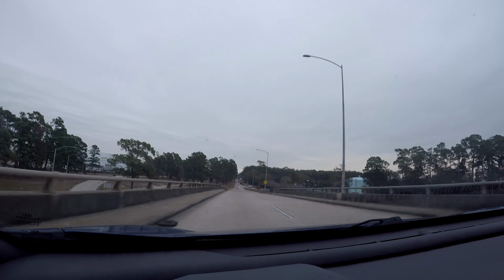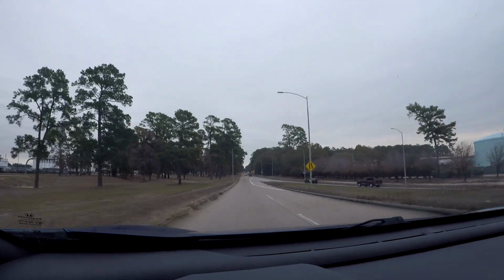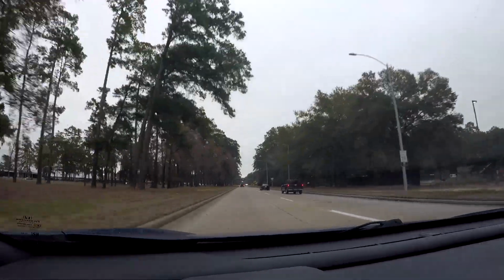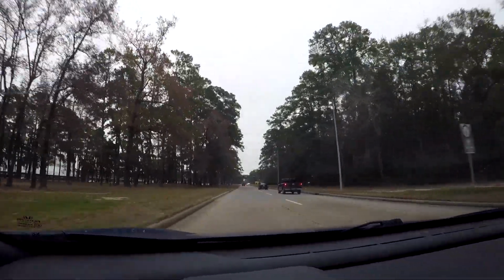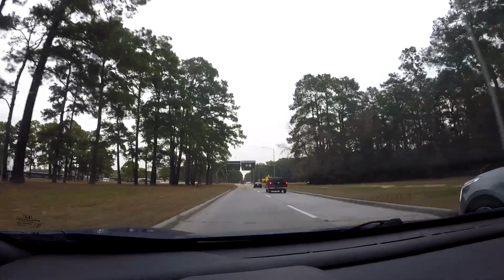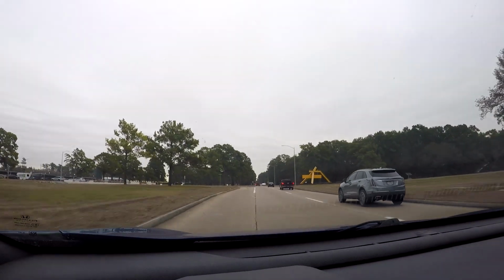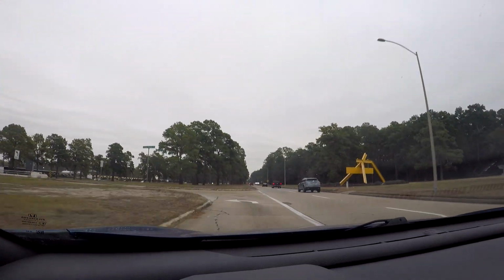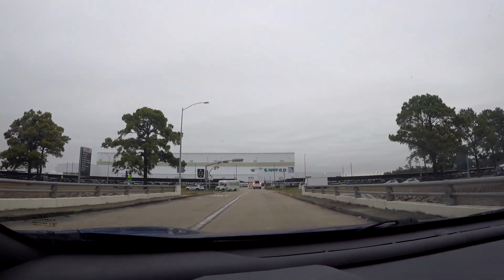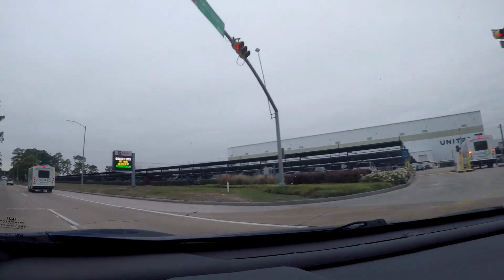However, for us to go back to terminals C, D, and E, you have a little bit further of a turnaround, but it's still not too bad. Okay, so we're going to make a left turn here. If we continue straight, that's to head out to the east exit toward 59. And to head back to terminals C, D, and E, we can use this turnaround over here. And the good news is, the light's about to turn red, so we lucked out there.